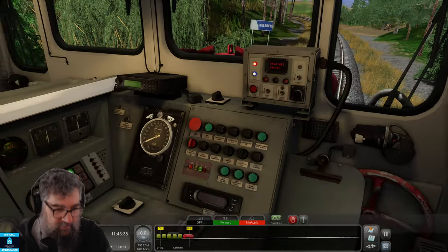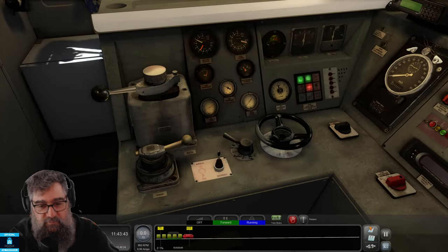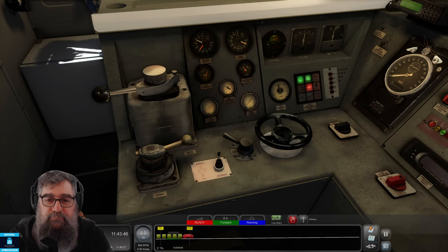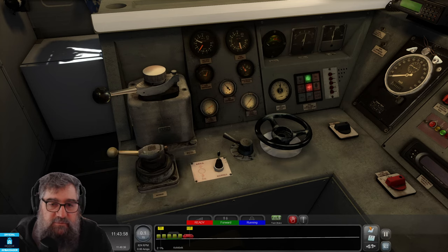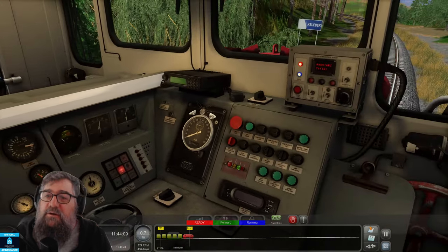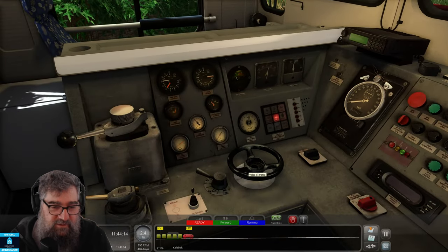Right, it is time to go. This time I am going to use the independent brake because we're on a very big slope. I'm going to need a lot of power. Up you go. And power brakes off. It should start making power, I hope. As the brakes come off, kind of hopeful. There we go. We're making some power. We are making some headway. Let's give it some more beans.